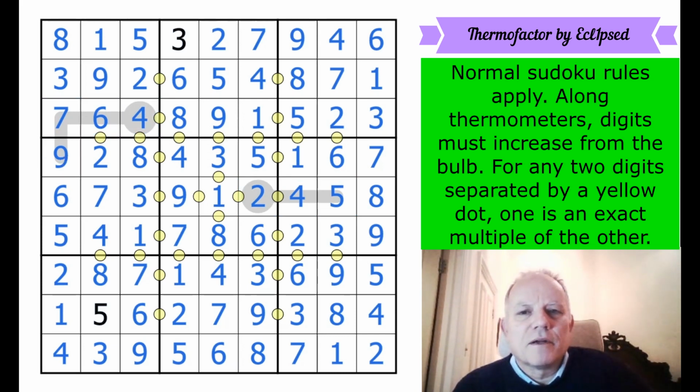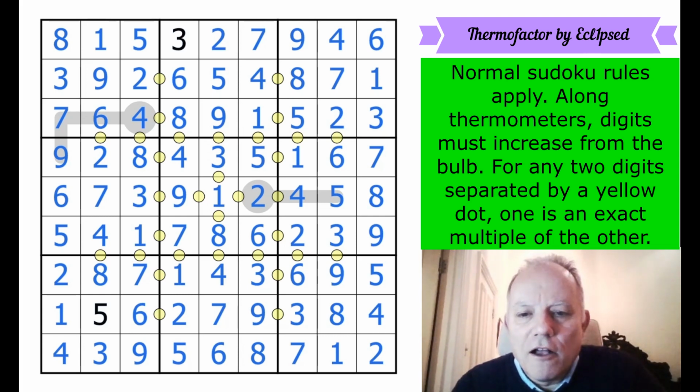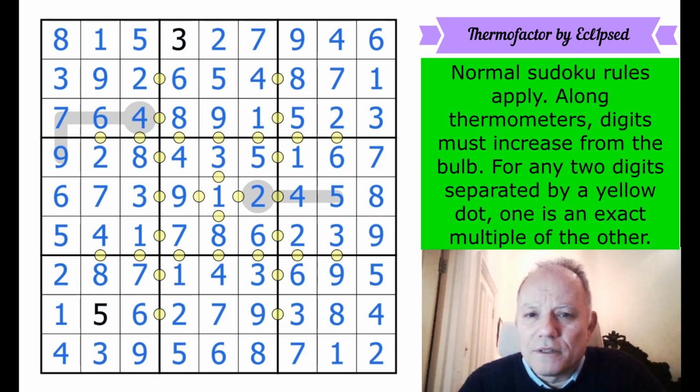Really interesting. Thank you very much to Eclipse for sending that. Hope you had a go at that. I mean, that's not easy, definitely. But it's very interesting. And this is what Sudoku does for us so often.